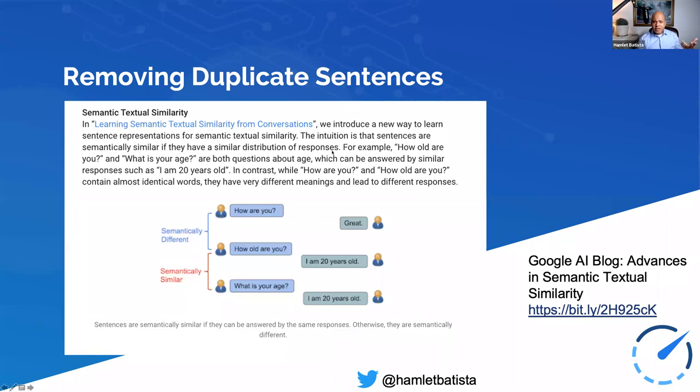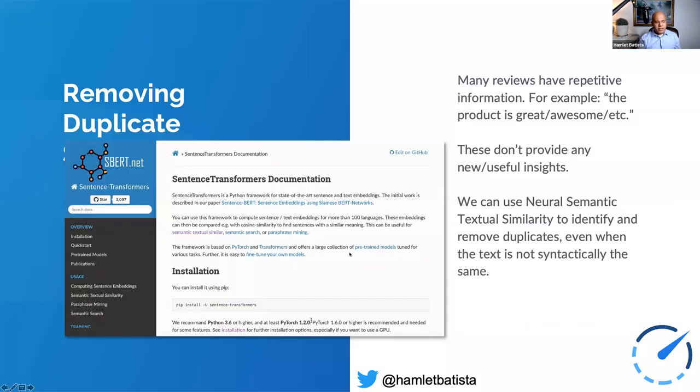One way to understand how these algorithms are built is, for example, this explanation from Google. One technique is that they come with this concept: no matter how the question is asked, if the answer is the same, I have to think that there is a semantic similarity. It doesn't matter how you're asking, whether how old you are, or what is your age, or any way that you want to express it. If you provide me the same answer, I have to think it's semantically similar. It's a very powerful concept. Now we're going to see it in action.